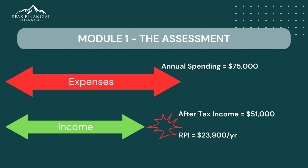It determines how your portfolio should be constructed, how much risk you need to take on, how conservative you can be. Everything is determined by cash flow, and required portfolio income is the standard formula we use to help someone determine how much income they need from their retirement portfolio on the day they retire. And this is what that looks like.